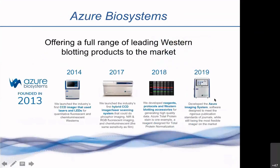So we as a company, we do offer a full range of leading Western blotting products to the market. Back in 2014, just a year after we had founded the company, we launched the industry's first CCD imager that used lasers and LEDs for quantitative fluorescent and chemiluminescent Westerns. Three years later, we developed the industry's first hybrid CCD imager / laser scanning system that could do phosphor imaging, near infrared, and RGB fluorescent imaging, as well as chemiluminescence.